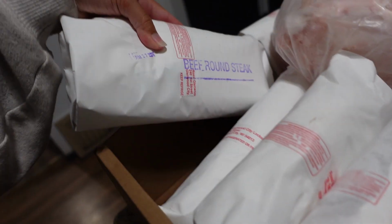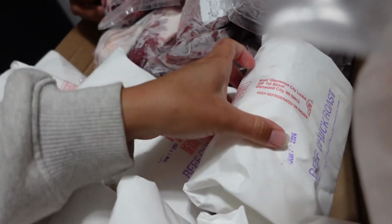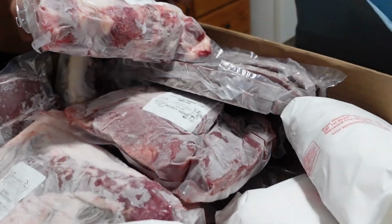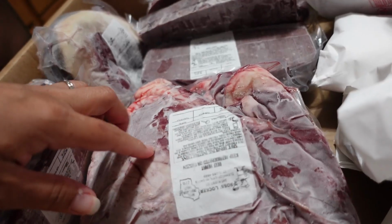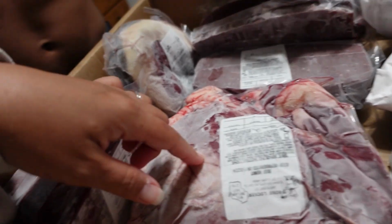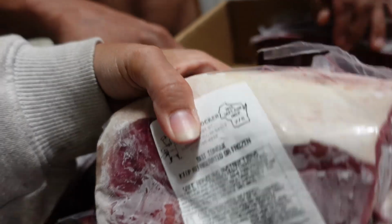Beef round steak. Peppers, cute little one. Their beef oxtail is $3.99 a pound. What the hell are we gonna do with the whole ass heart? I'm gonna eat it. I'll make heart tacos. What you talking about? We even got the beef tongue going on. We got our half of beef. So I'm gonna take inventory, we're gonna put it all away, and then we'll talk about it.